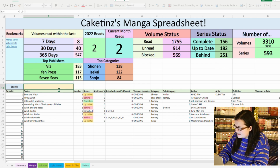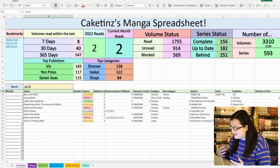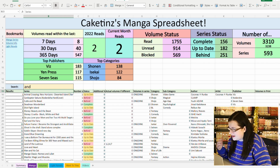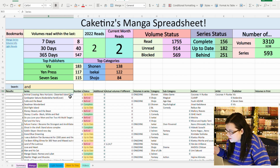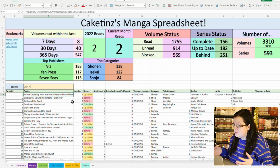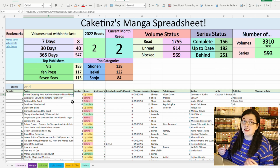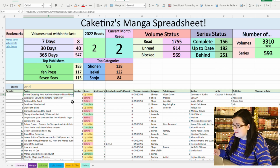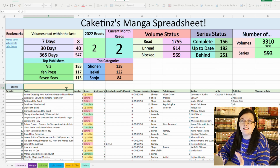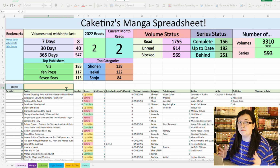So what's neat is it doesn't necessarily matter if it's at the beginning of the series name. It doesn't necessarily matter if it's its own word. For example, I've just searched and it's pulled back Animal Crossing New Horizons Deserted Island Diary. And that is because the word island has AND as part of its name. So that's why it's pulled that one back.